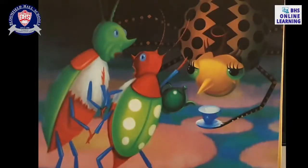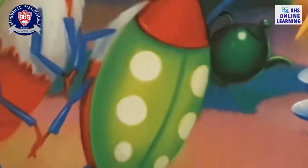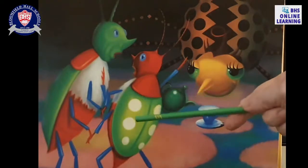Miss Spider wants to give a cup of tea to two red and green beetles. She's holding a blue teacup. And what colour teapot? It's green. One beetle has a green head and one has a red head. The beetle with the red head has six white spots on her back. Can you count them? One, two, three, four, five, six.